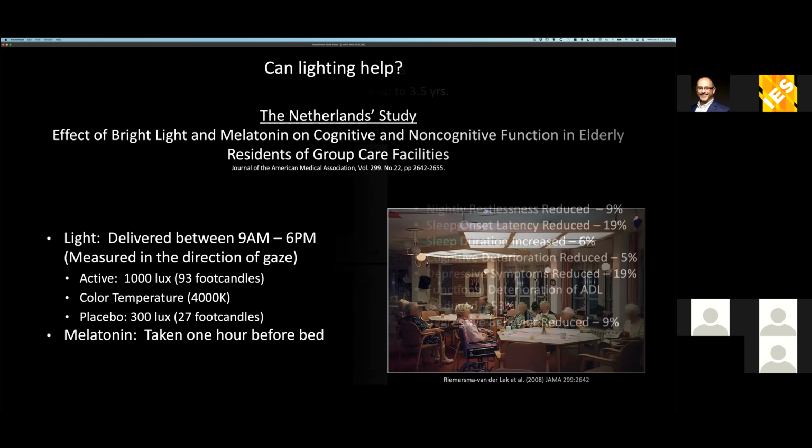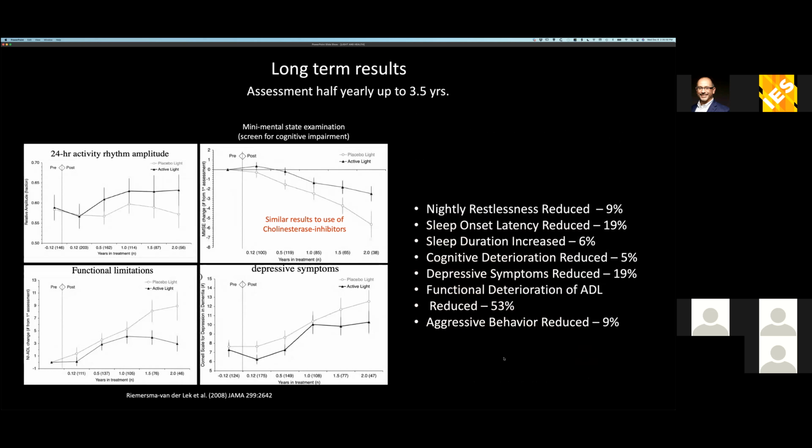And so they did some short-term as well as some long-term assessments. And the long-term assessments, going out to 3.5 years at the time of the publishing, were tremendous. They saw some really notable improvements. Restlessness at night was reduced over 9%. Sleep onset latency, so how easy it was for somebody to fall asleep, was improved by 19%. Sleep duration increased by 6%. Cognitive deterioration reduced by 5%. Depressive symptoms dropped by 19%. Functional deterioration was reduced by 53%, and aggressive behavior was reduced by 9%.